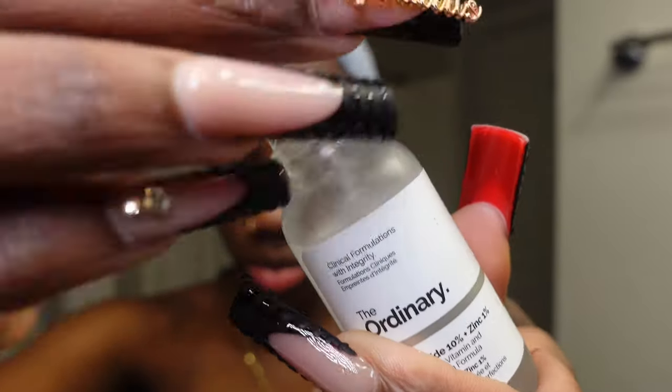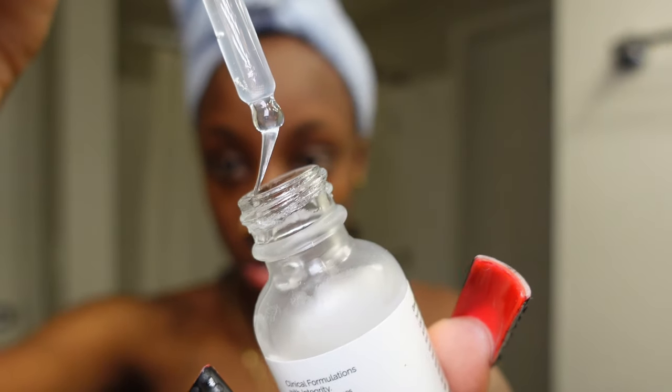After doing that, we're gonna go in with The Ordinary 10% and 1% zinc. I love this serum. It's the best product from The Ordinary. And as I say, it works wonders. It keeps my face looking shiny, and it gives you that glass skin effect after you finish using it. But as you guys know, we're not gonna finish there.